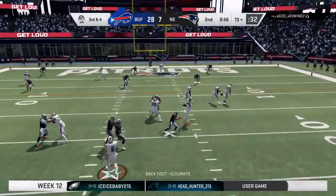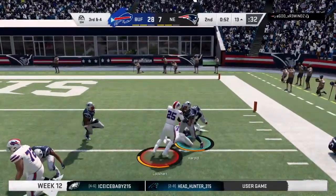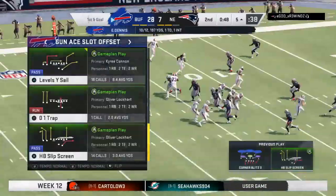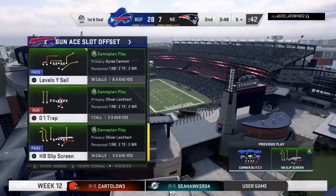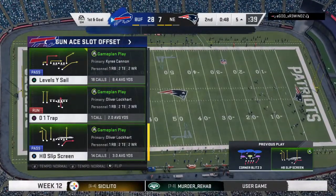Back to throw. Now they go screen. It's complete. But he has the first down before he's tackled at the 5. Now the Bills will use the second of their timeouts as they get the stoppage with just under 50 seconds remaining in half number 1.